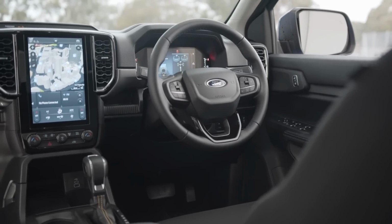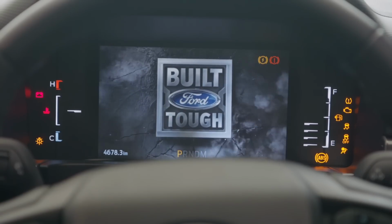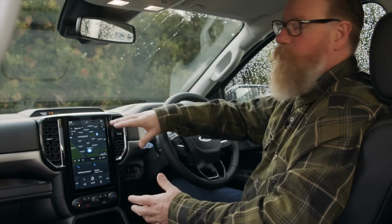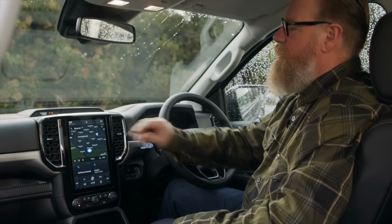With the next gen all new Ford Ranger, Ford has gone to a lot of trouble to move a lot of their four-wheel drive controls away from the dials, which are still here with the buttons, but into the central screen. You've got a nice big screen here which gives you all the information you need. So let's have a close look into how you can work with all those things right here in front of you.